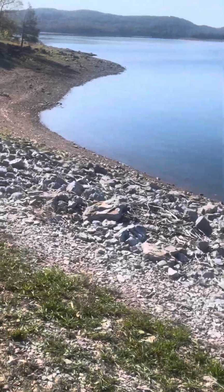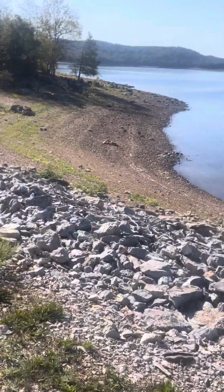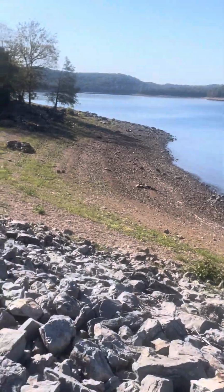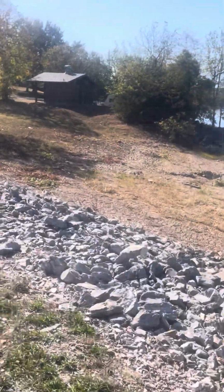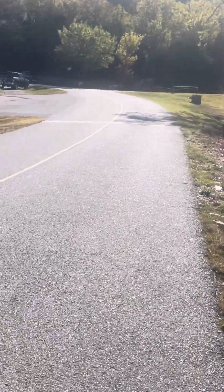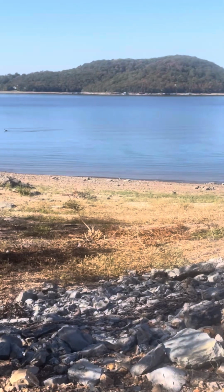As you can see, the lake is low. It's not usually this low. And you can see where it usually comes up, maybe 25, 30 yards further up the bank. There's a goose out in the water.